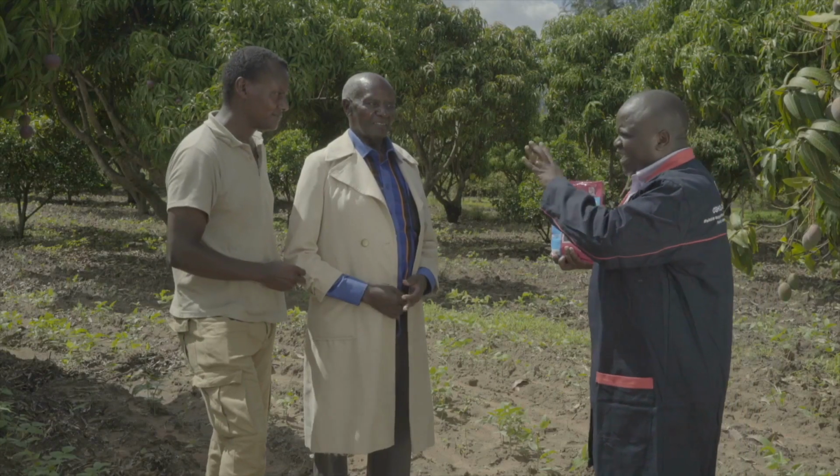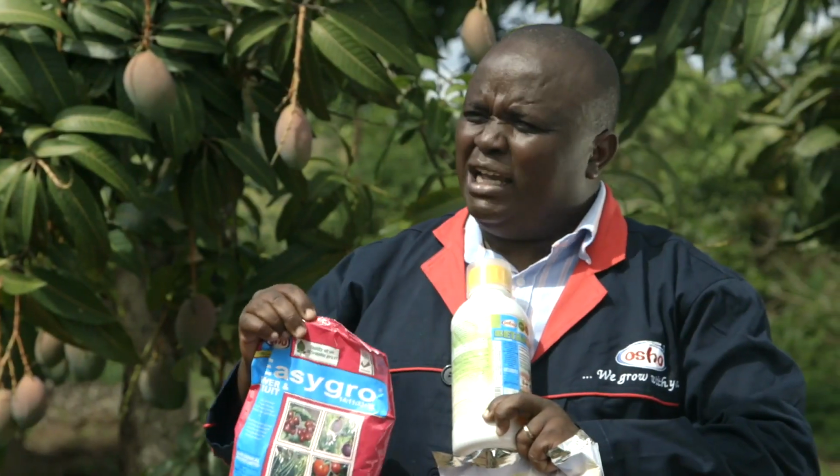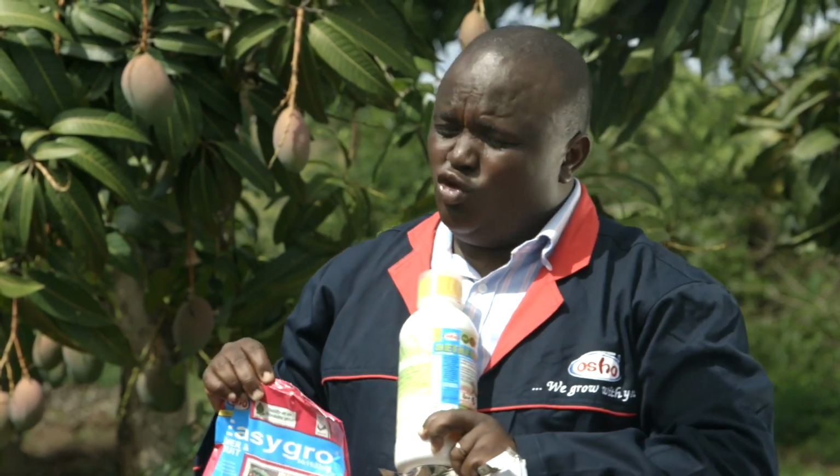You use only 40 grams in 20 liters. Can you combine them in one pump, a knapsack? Yes, they are compatible. You just put it into 120 liters, then you spray. You are done. You've given a full solution to your mangoes.